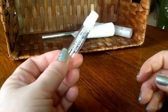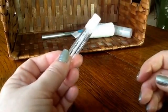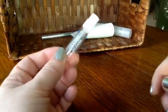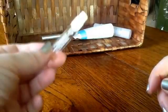I think the first Chanel perfume that I really, really hated. I'm not that keen on Coco, to be honest, but I don't hate it. It's just not my cup of tea. This I really hated. So that's going.